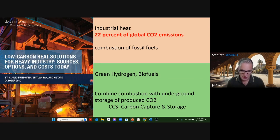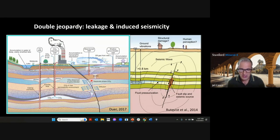So this capture and storage, also known as CCS or CCUS, and putting it underground is called geological storage or GCS. That requires capturing the CO2, which requires amine plants, and then storing it underground in a supercritical form. So there you have a double jeopardy if you start doing that, and that is to do with leakage. The safety issue there is related to injecting fluids in the subsurface that may leak over time through faults into probably groundwater systems.